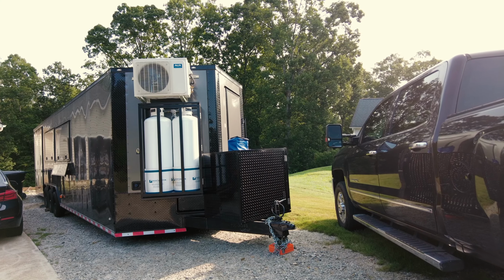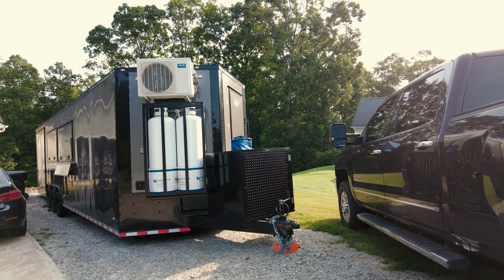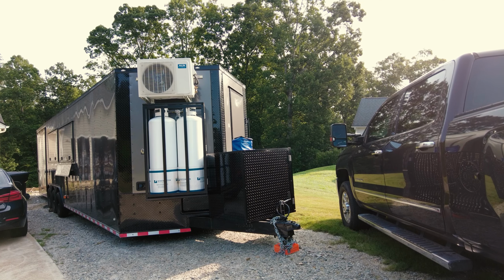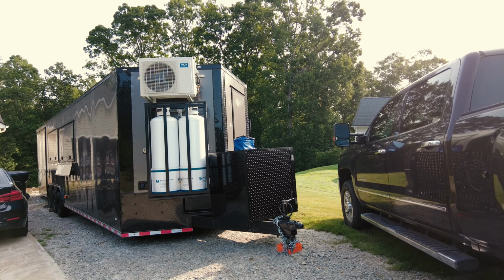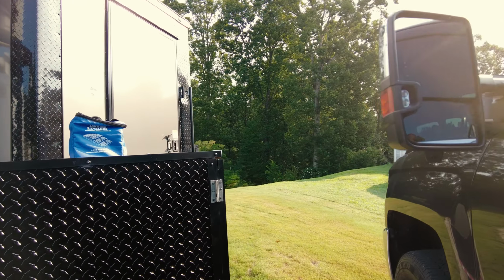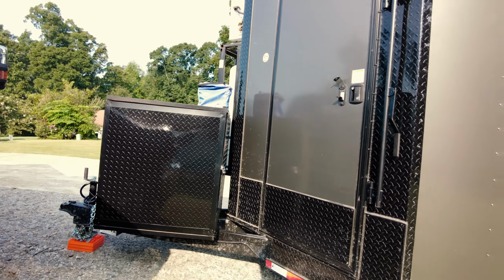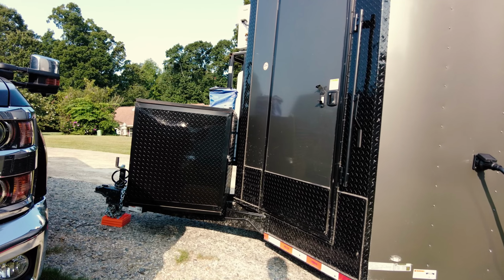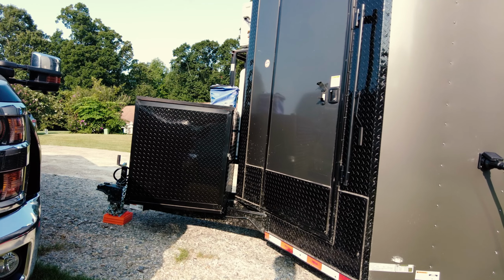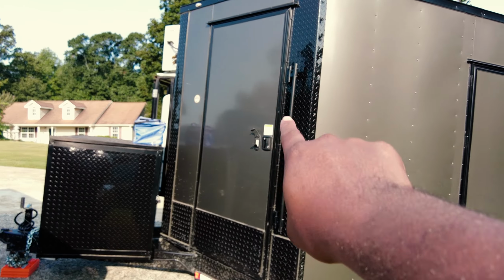Alright, here she is, the Wagoneer. She's an 8.5 by 32 foot triple axle concession trailer. She's a beast. I ain't gonna lie, she's a beast. So let's start the tour. We come around to the front tongue of the concession trailer. We have a generator box. That generator box is going to house our generator, which is going to power this thing when we're out serving the good people. Now there's a door right here on the front of it.